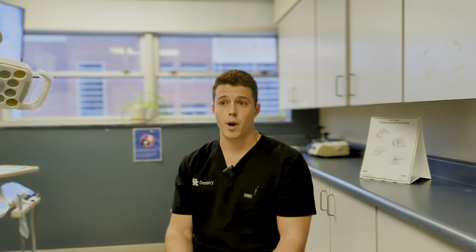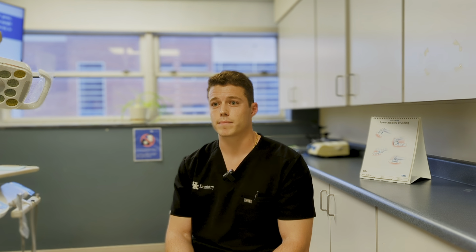For example, a lot of students in our class have been able to scan their crown preps and some of their restorative work. We have a lot of opportunities to now place implants in our third year, and using guided technology with the scanners and CBCTs, we've been able to merge that technology together to do some very cool implant surgery, which we're very fortunate to be able to do here at UK.